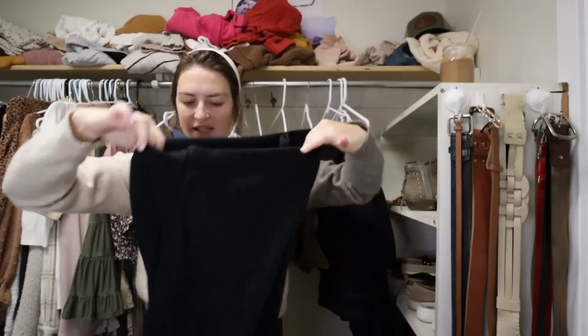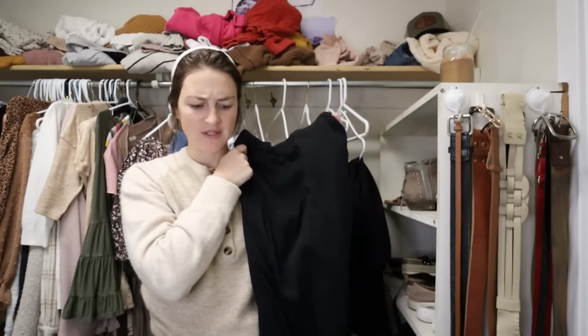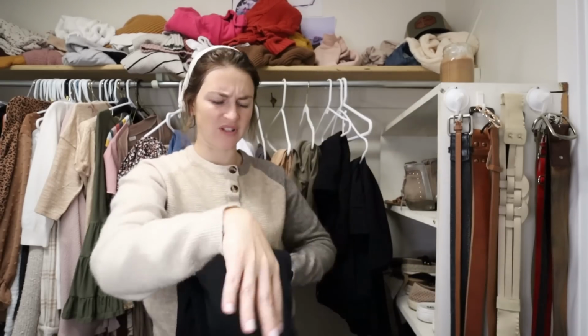I'm putting this one back. It's a super high-waisted skirt that I actually sewed myself, but I usually wore this when I was pregnant, not now anymore. I don't really have a need for it. So I'm putting that on my maternity pile.